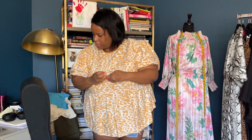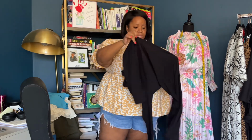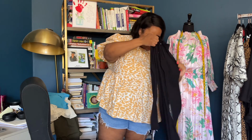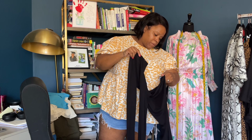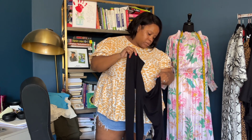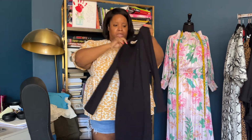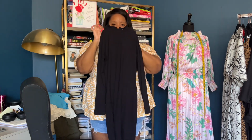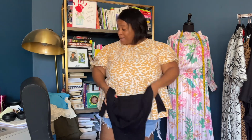My nail. I'm not gonna be hurting nothing. Let's see. This dress I just love. So this is the front. I don't know who this is by. This is by ASOS. ASOS Design, honey. Made in North Macedonia. This is the front. This is the back. So it has a high neck front, and then it's open in the back.